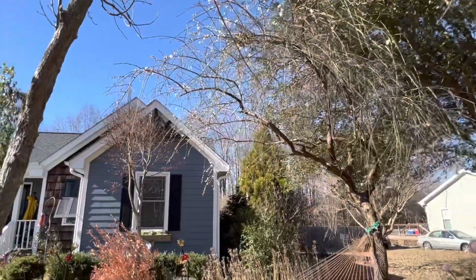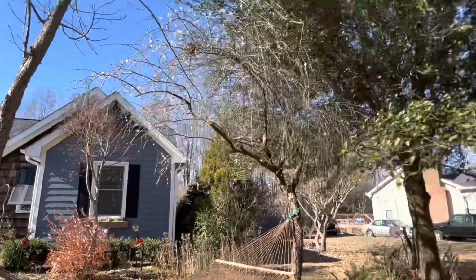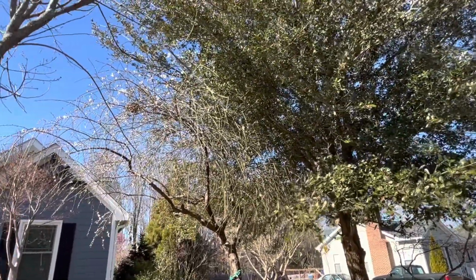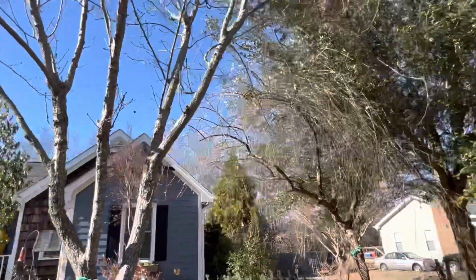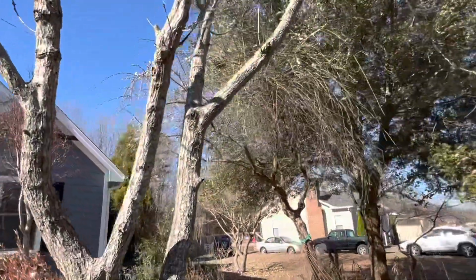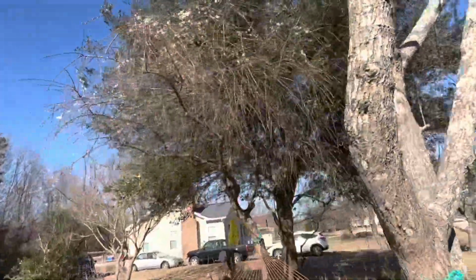Now this is of course the wrong place for the tree. It's in direct competition with a live oak, but I don't care. I'm gonna keep it. Obviously can't transplant it at this stage.